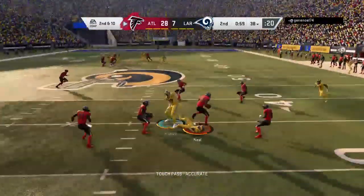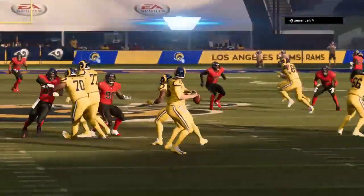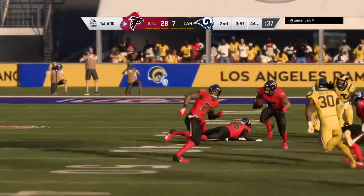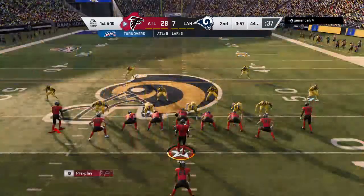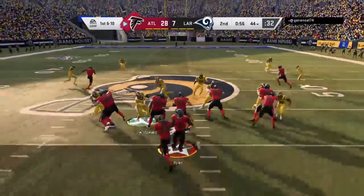Into heavy traffic, and it's intercepted, picked up by Keanu Neal. And the return comes to a halt right at the 44-yard line. Woods, the intended receiver. Oh, timing is everything on a route like this. He tried to drive that football into a tight spot. And if you're a little early or a little late, chances are there's going to be someone there. And sure enough, this one's going the other way.